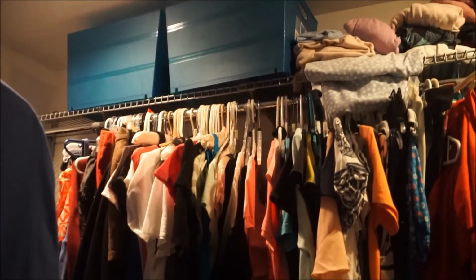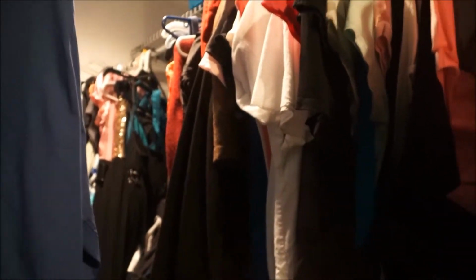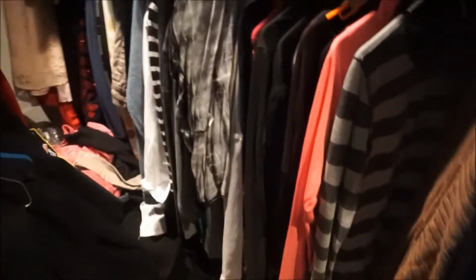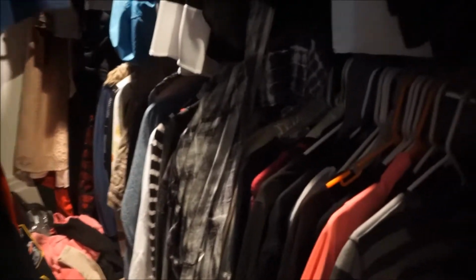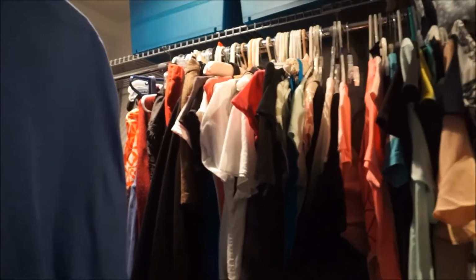Okay, so here is my master closet. Obviously you can see there are tons of clothes. This is my side of the closet. Tons of clothes. My winter clothes I mostly store at the bottom. Normally what I do is I rotate. I do my spring and summer at the bottom and my winter on top, because those are the things that I would need for season.